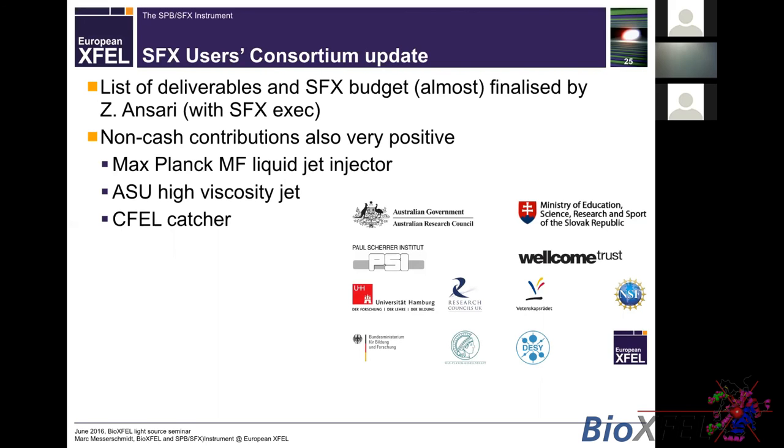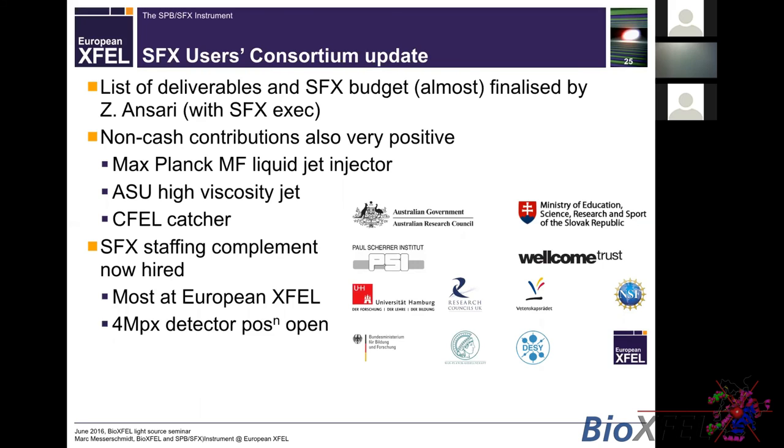We now have our own admin to manage it all. The catcher comes from XFEL, injectors come from everywhere, but certainly the Max Planck liquid jet and the Arizona high viscosity jet are there, and somehow the Uppsala is missing here. We get a lot of people. Every project that adds to it gets some positions, so not everybody is directly European XFEL there, but we get good collaboration agreements in this half of the world, basically.